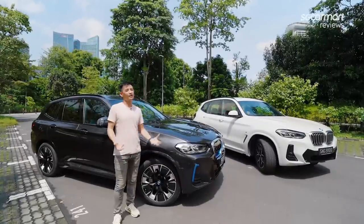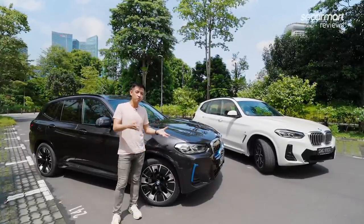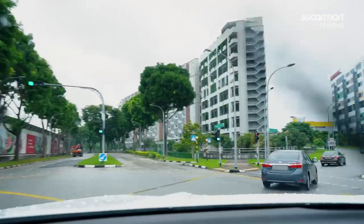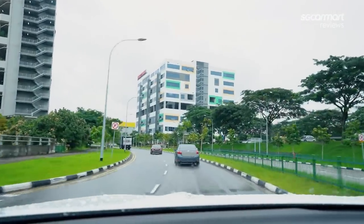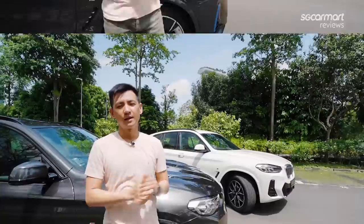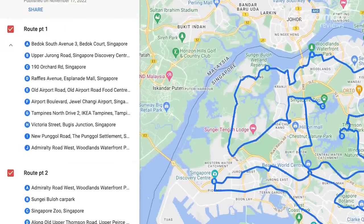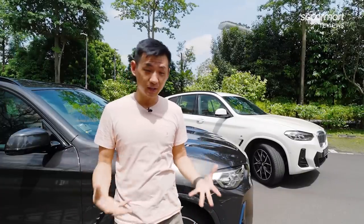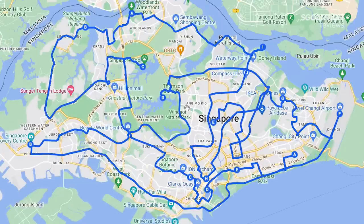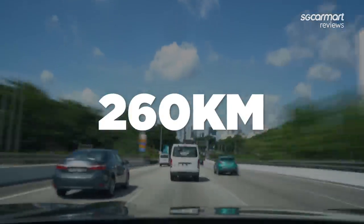Yes, I know no one realistically is going to drive as much as I'm going to drive in one day, but this will simulate roughly 5 days of driving based on LTA's stats on the average distance covered by the typical Singaporean driver. And Google, please sort your stuff out. You need to allow more than 10 locations on navigation. So unfortunately, we are going to be manually navigating with the map I've drawn out, and that's why we have a map in the backseat. The total distance we're going to cover is 260 kilometers.